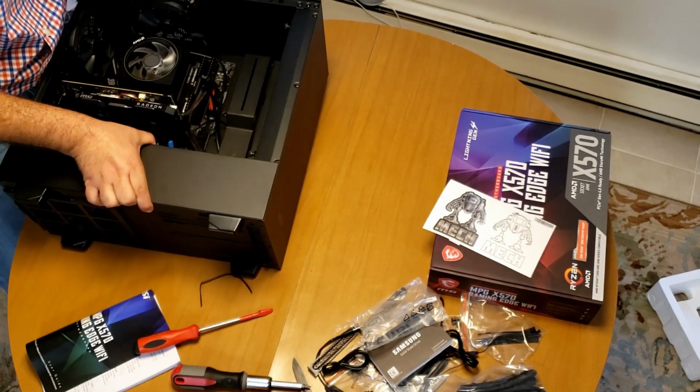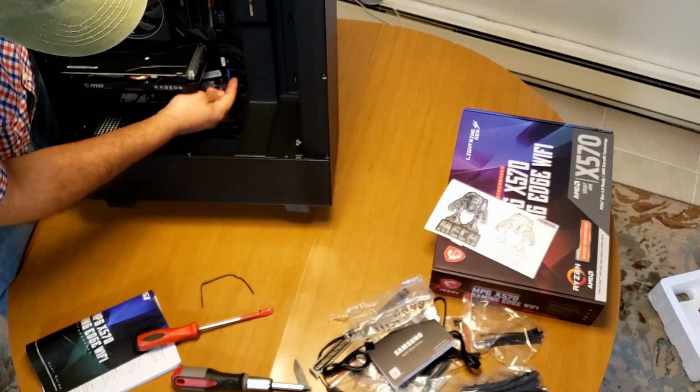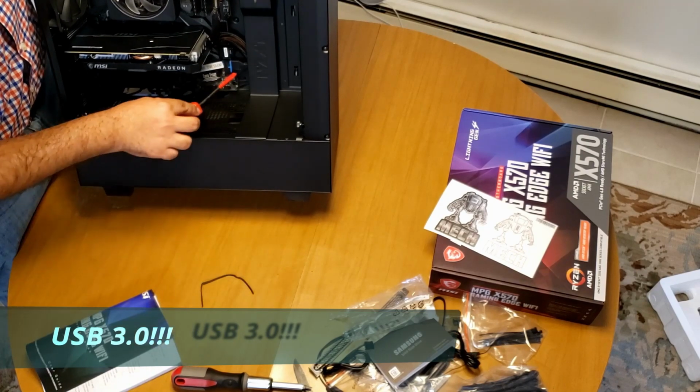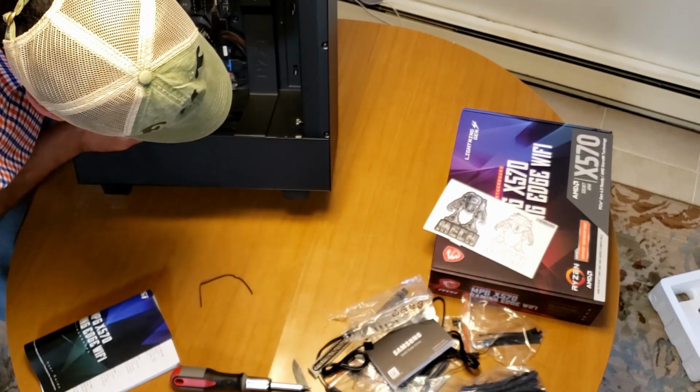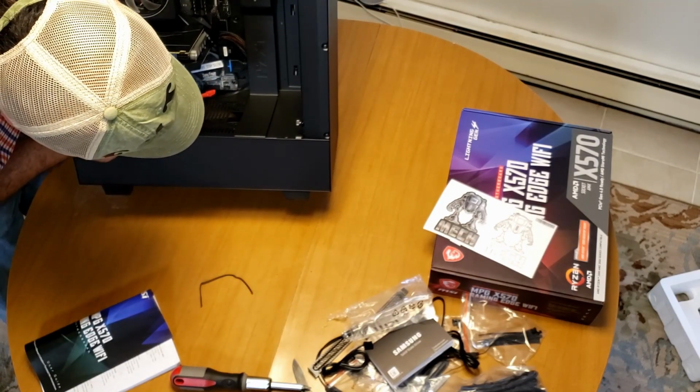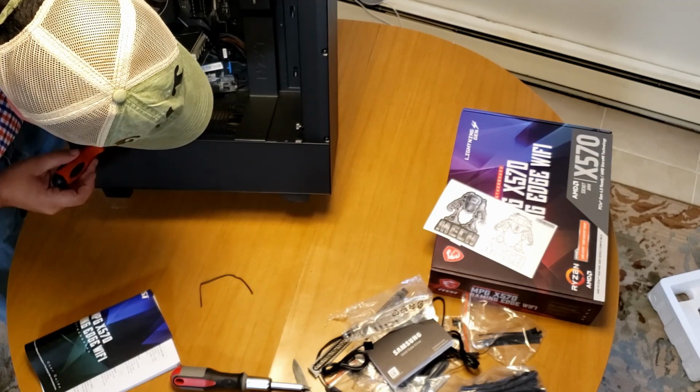Hold on. Okay, so the USB-C port, I don't know if y'all can see that, but this USB-C port right here, I actually plugged into this one. It looks like there's one identical to it down here, so I guess if y'all want to route it through the bottom or not.